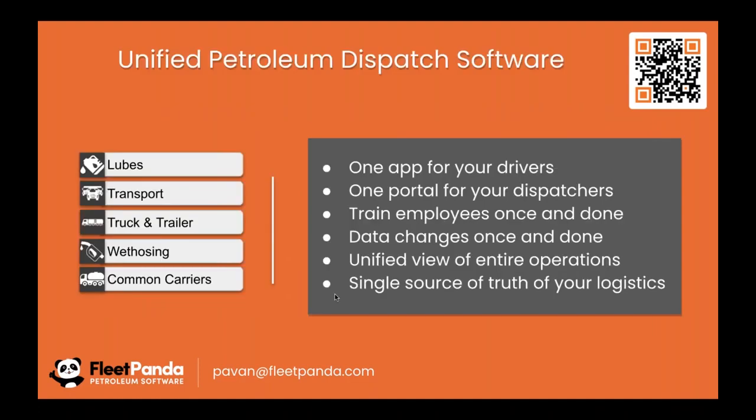And then I'll touch upon one more slide before I go into the opportunity to discuss creating the perfect lube dispatch system that Jed's so excited about. So on this one, it's extremely powerful to have a system that is unified, so unified petroleum dispatch software, right? When I used to work at Amazon, we found amazing leverage because we had this single system that ran the entire thing, right from warehouse to the dispatch. The entire software platform was all connected, and that gave you a lot of leverage.